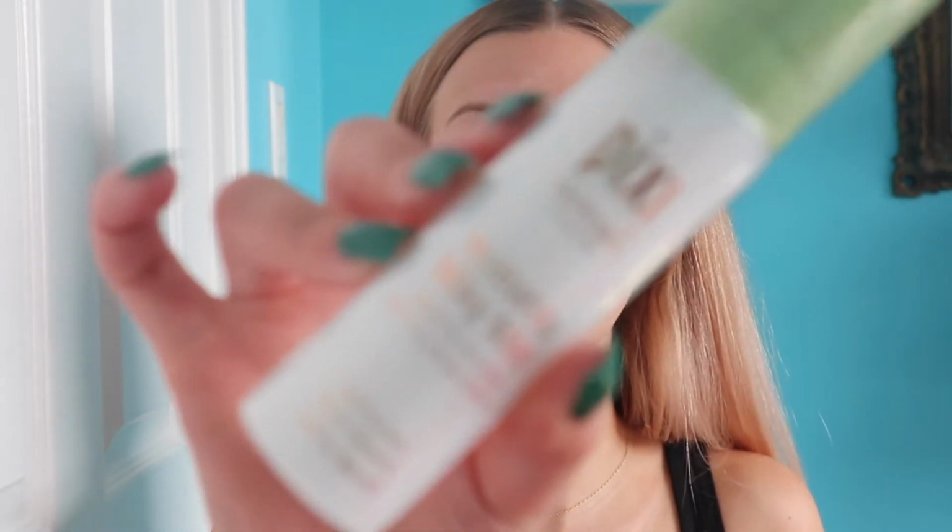Next up, to prime the skin, we are going to use the Pixi Skin Treats Hydrating Mist. I've heard a lot of really good things about this, and I cannot wait to try it. I haven't tried a lot from Pixi. The only other thing I've tried from Pixi is their Glow Tonic.